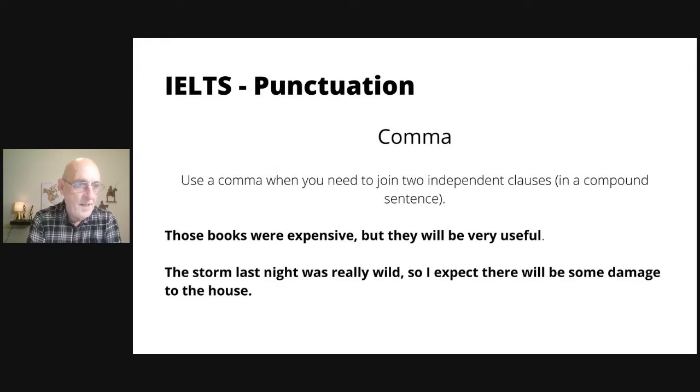The next type of punctuation that you want to be very clear on is the use of commas. A comma has 2 different kinds of uses when it comes to structuring your sentences. So first of all, you use a comma when you need to join 2 independent clauses or 2 simple sentences and make them into one sentence, like in a compound sentence. And here's a couple of examples that may illustrate what I mean. Those books were expensive, but they will be very useful. Or the storm last night was really wild, so I expect there will be some damage to the house.